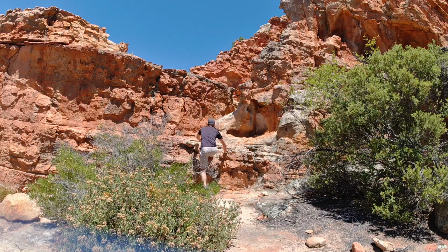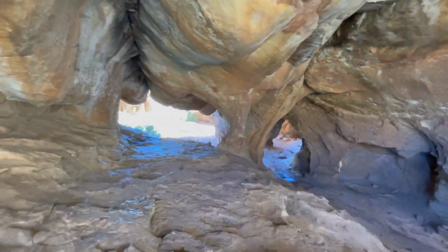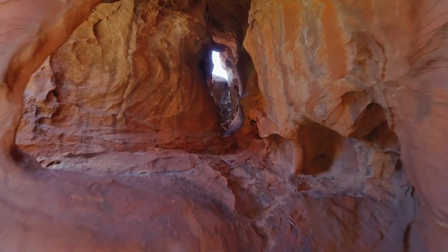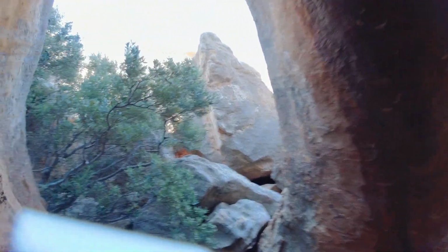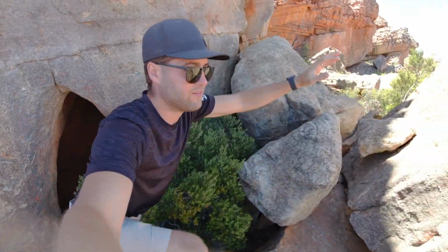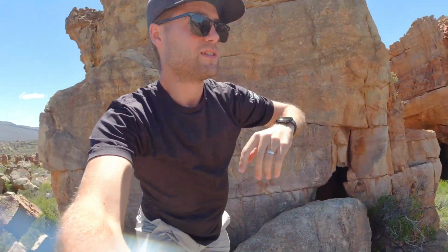So it's really interesting to see this, but also to just scramble up on some of the rocks here because I like rock scrambling and it's just a lot of fun. So we're going to show you around some of this. Oh, hello. So just coming out of one of these little caves, trying to scramble up on top of the rocks to see what's up here. Probably not the safest to do while holding a camera, but it is a pretty good view up here.